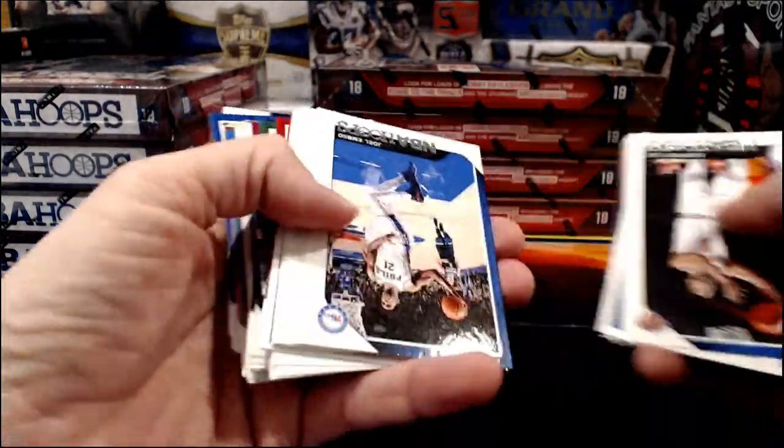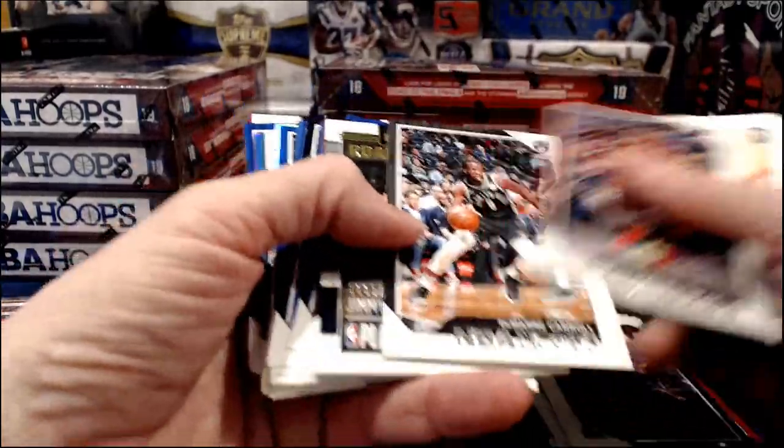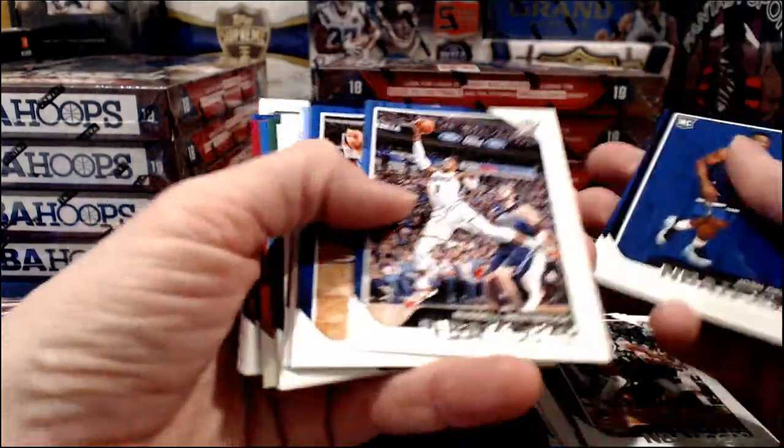Oh, we had somebody trying to hide out there behind the card in front of it. That's never a good thing, is it? When they try to hide from us. Numbered to 2018, Jimmy Butler, round 1, Minnesota Timberwolves.